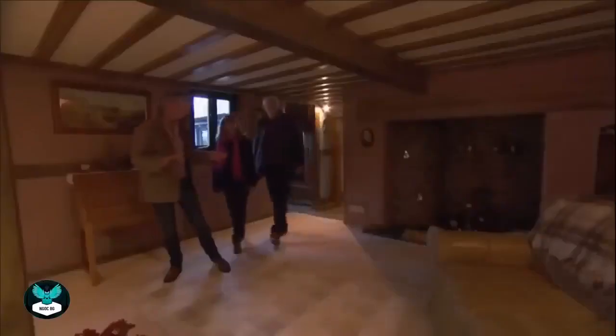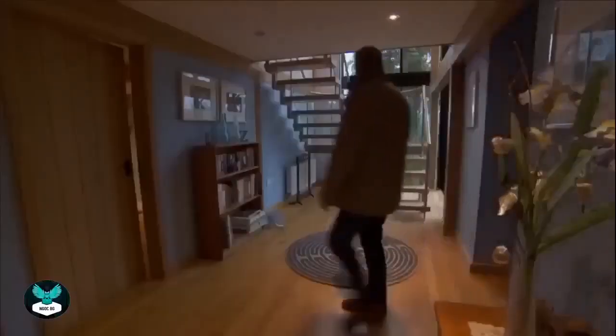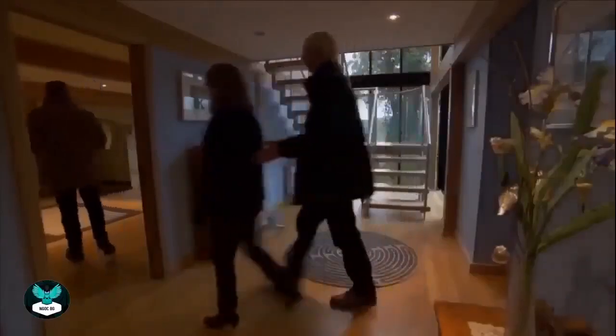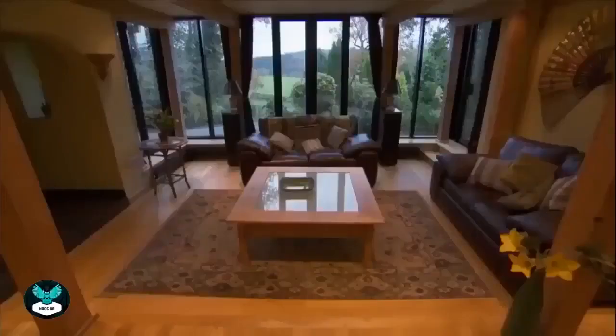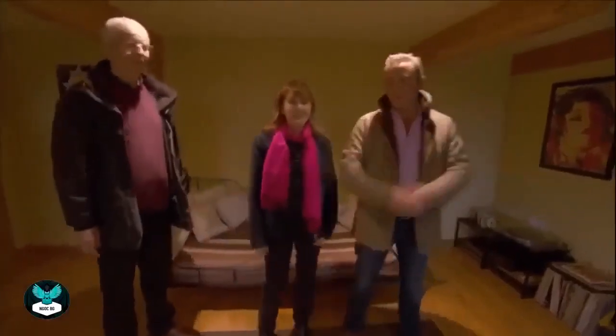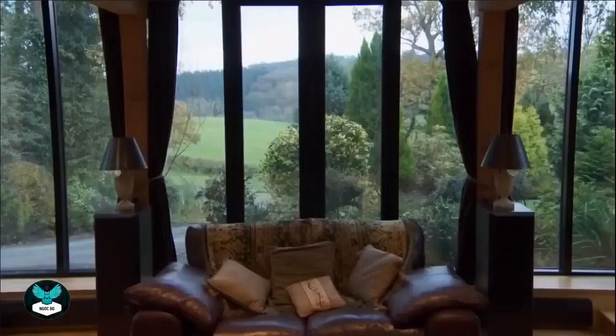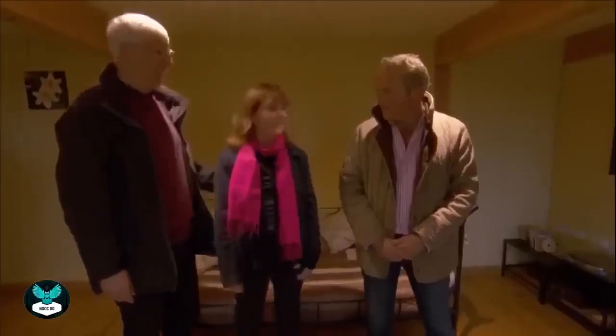What a beautiful room. Original fireplace there? Yeah, loads and loads of character. Loads, but come on this way. Very funky staircase. But, oh, that's lovely. Now this, anywhere else, would be a fabulous family living room. But this, because of the two wings, could be your guest sitting room. And a luxury one at that, absolutely. I don't know what to say, it's so nice.